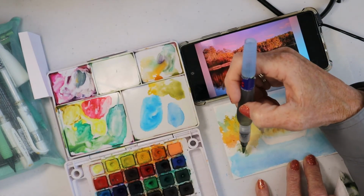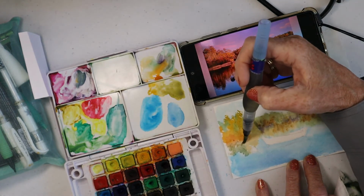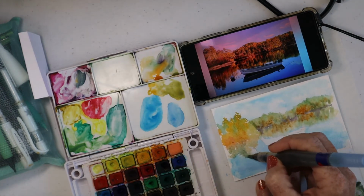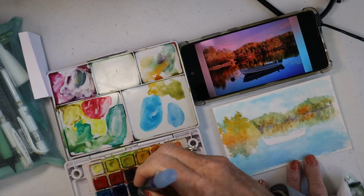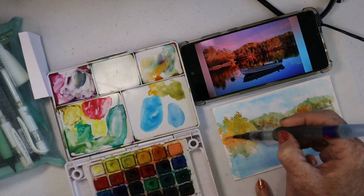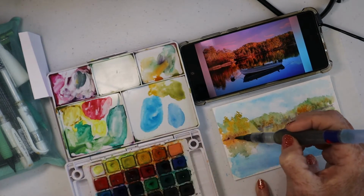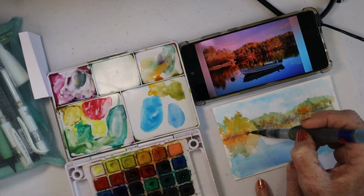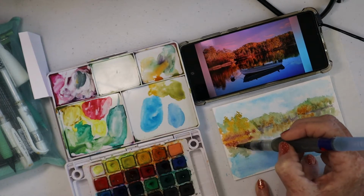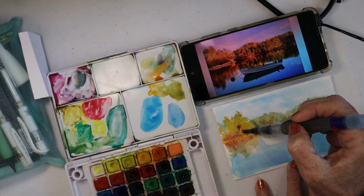Now right now this isn't dark enough because the reflection should be darker than the original, whatever it is you're looking at. I want to add some darker, I actually added like that dark red in here. It doesn't look like red, but it's mixing with the other things. And it's wet, so it blurs out. And I'll come back and fine tune that a little bit later.